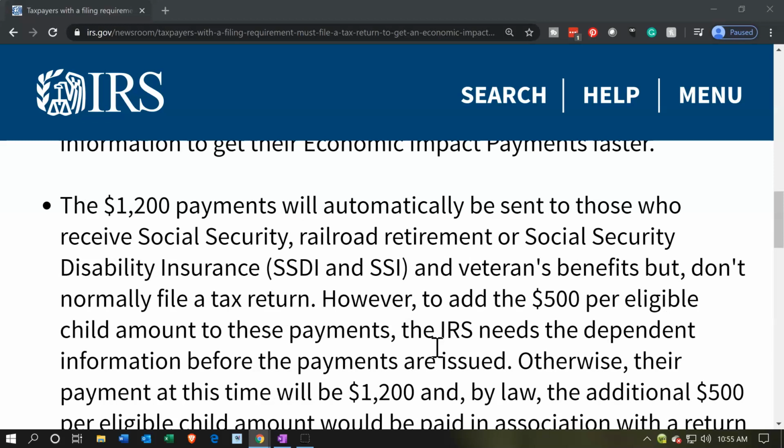Back to the text. The $1,200 payment will automatically be sent to those who receive Social Security, Railroad Retirement, or Social Security Disability Insurance, SSDI and SSI, and veteran benefits, but don't normally file a tax return. So this is the area that they've been emphasizing a lot, which has probably been causing confusion to people that haven't filed the tax return who are required to. In other words, they're really looking at those types of people.